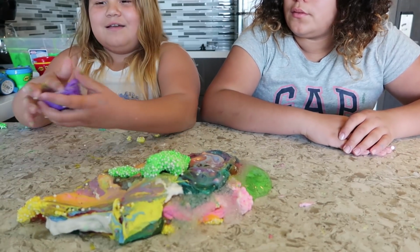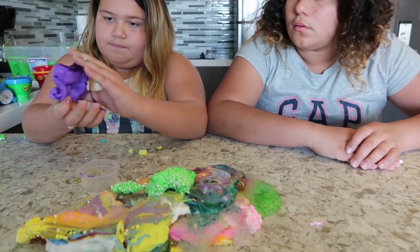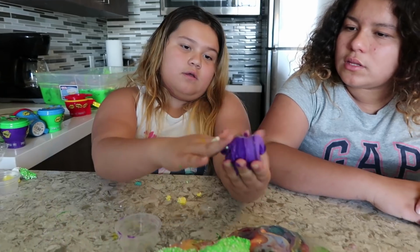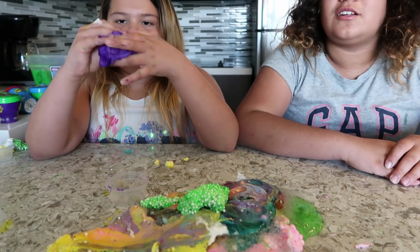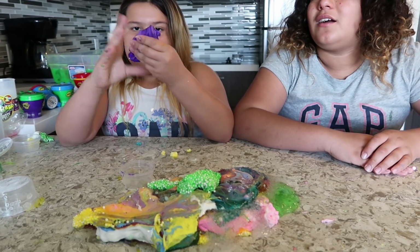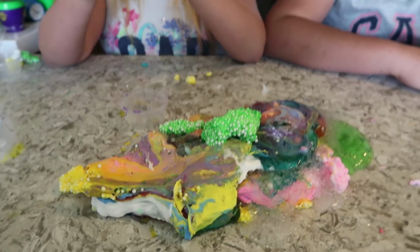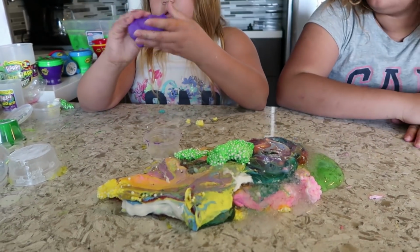Okay. Next is this super, super soft purple. Like, it feels like Daiso. Is that two slimes in one? I know, doesn't it look like clear? And like clear, but a dark purple at the bottom. Maybe they do that so you can add it in too. Never mind, I like the bottom.